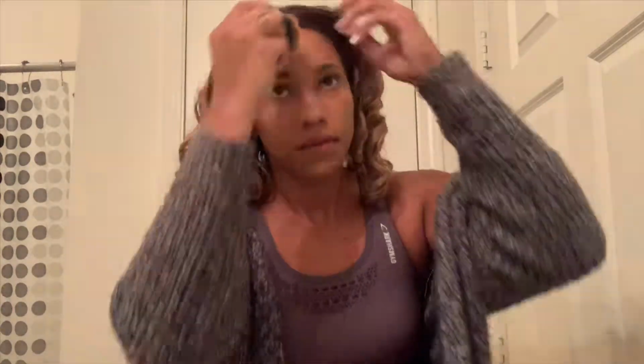And this is a new foundation that I'm using. So I'm hoping that it not only works the way I want it to, but that it fits my skin tone as closely as possible. And you want to get your neck too. A lot of people forget about their necks. And like I said, I'm not a professional by any means. This is just how I like to do my makeup.